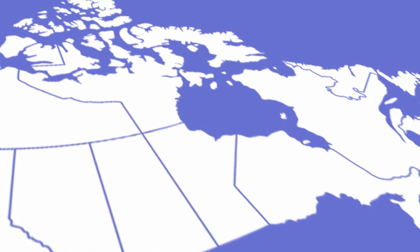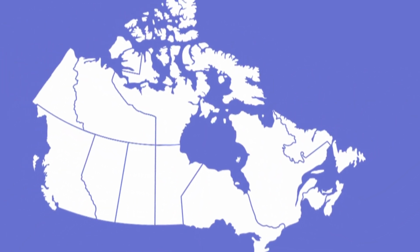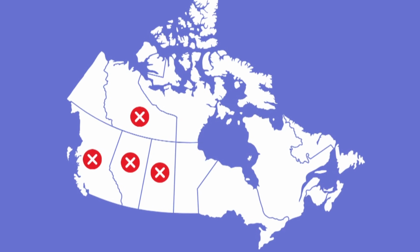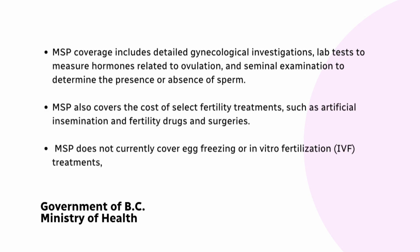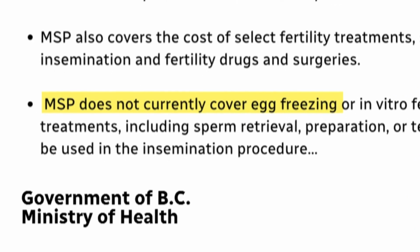In Canada, the cost to freeze your eggs might be partly covered, depending on where you live and the procedure you're getting. Alberta, Saskatchewan, and the Northwest Territories are among the places that don't cover elective egg freezing, according to their governments. Here in BC, the Ministry of Health says it covers many costs related to fertility assessments, but it doesn't cover egg freezing. Beyond the financial stress, experts say people can often face psychological challenges.